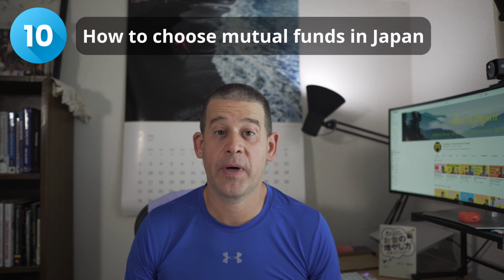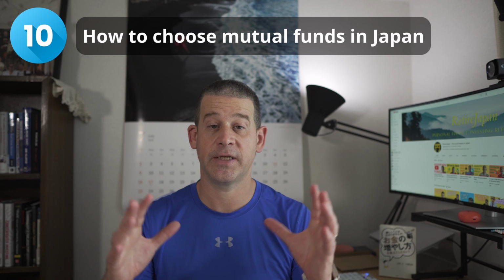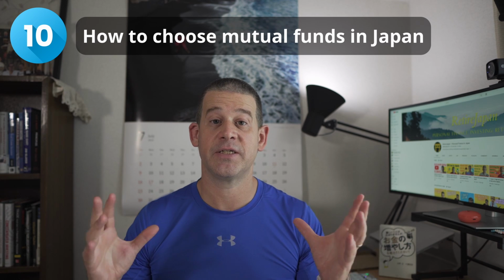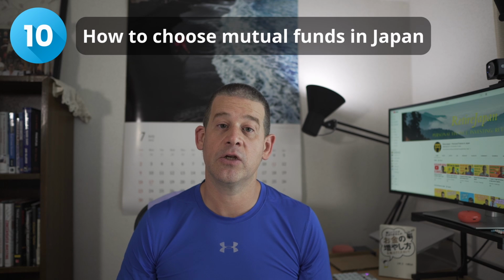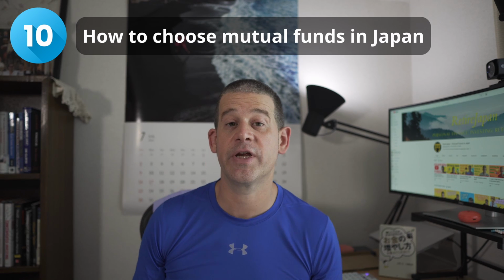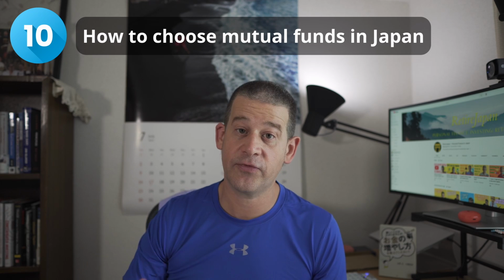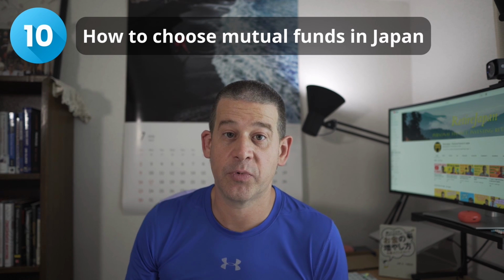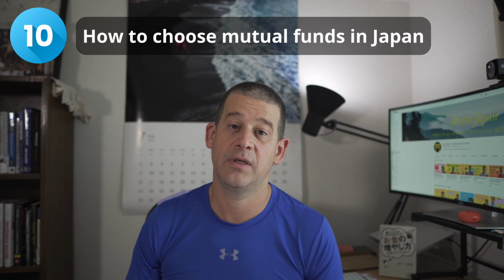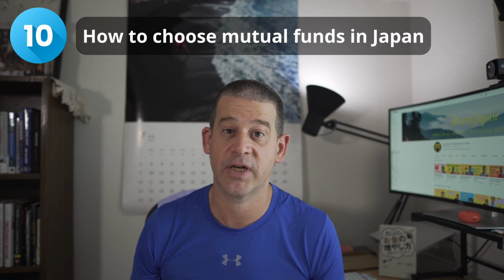So how can we go about choosing a fund? Generally speaking, you're going to want to find the cheapest fund in terms of fees that matches what you're looking for. So say you're looking for an international stock fund, you would use the screener, find a list of the international passive stock funds, and then you just choose one of the cheaper ones. You might want to compare the size and longevity of the fund, but that's not as important as the fees and making sure that it matches your investment goals.